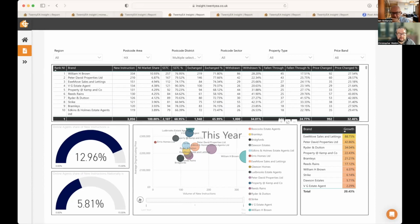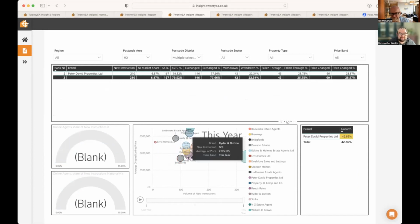That graph that you've got at the bottom there, which you're just clicking on, top right for me is where I'd want to be, which is higher volume, higher price. Yeah, if it's off to the right, more listings. If it's higher up, it's the average price. And again, this just shows you what your movements are. And I think again, if you just want to, you can click on one. So again, there's Reed's Reigns. Look, massive move.